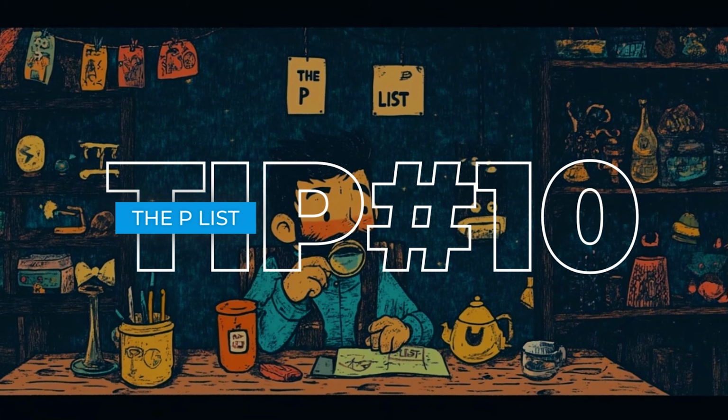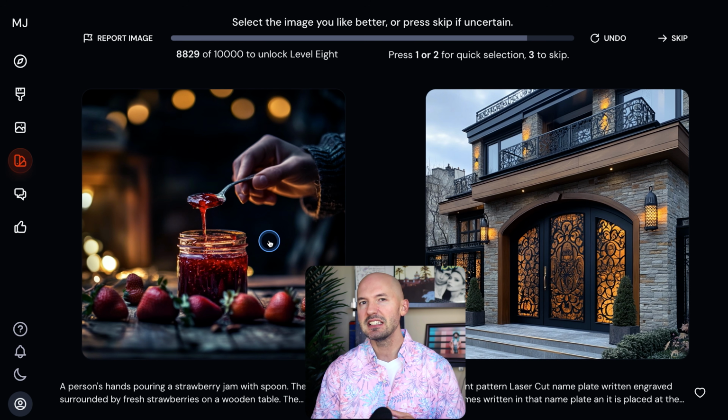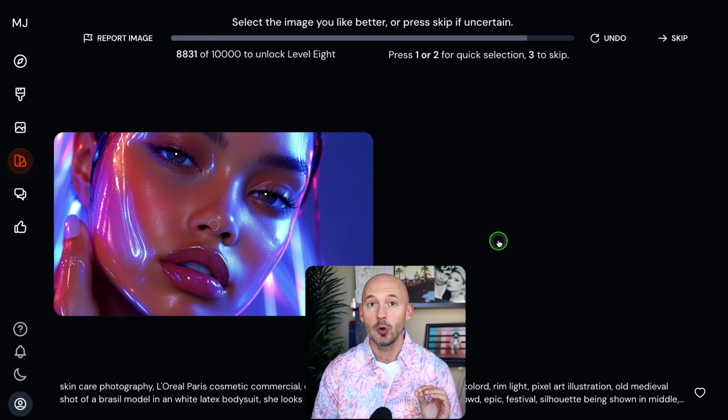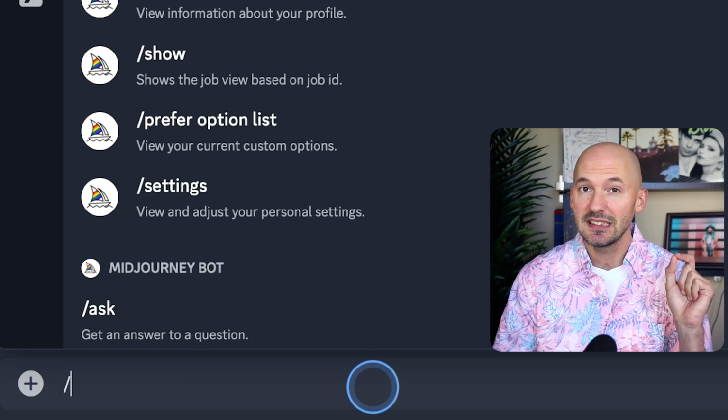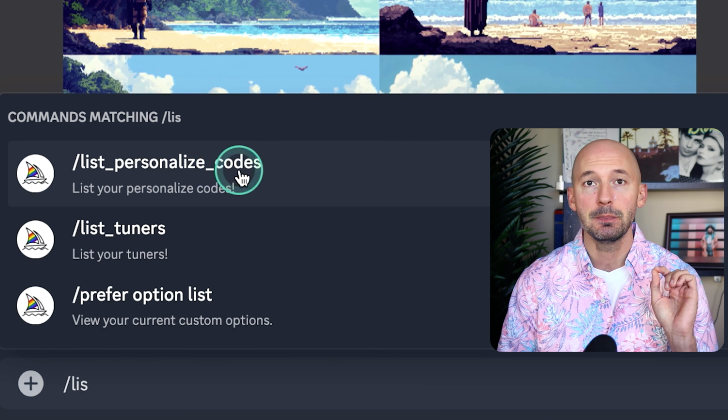Tip number 10, the P list. I'm a big fan of the personalization system, but every time you rank more images, your code will change. It can be kind of difficult to keep track of these changes, but there is one thing you can do on Discord. We're going to use the /list p command.